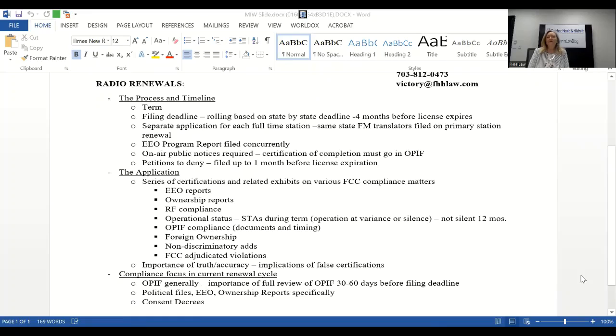The FCC, with a few exceptions, grants radio renewals for a term of 8 years. Renewal applications are filed on a rolling basis on a state-by-state basis. Renewal applications are filed 4 months before the expiration of the license. A separate application must be filed for each full power station, although FM translators licensed to the same state may be filed on the same application as the full power station.